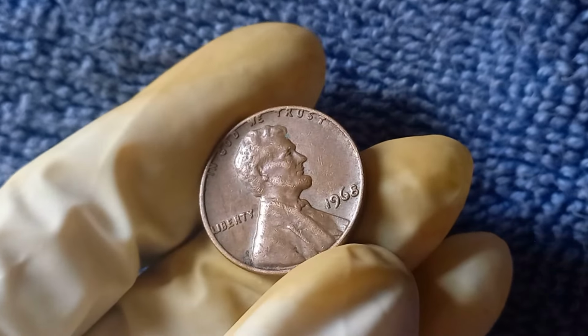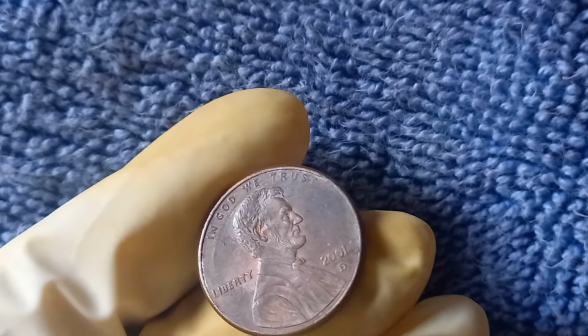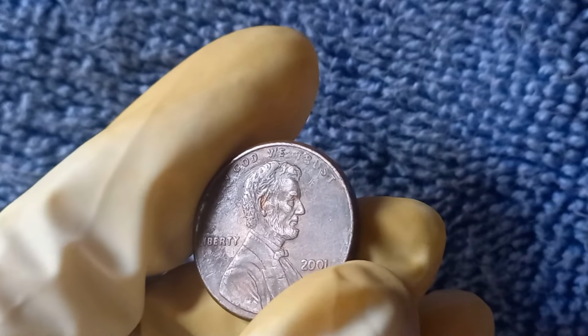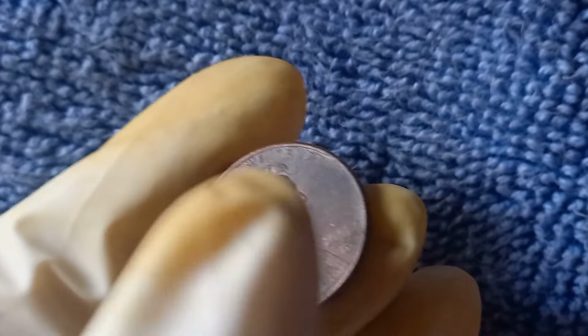First, let's take a quick trip down memory lane. The Lincoln penny was first minted in 1909 to honor President Abraham Lincoln, and since then, it has seen many changes in design and composition. The 2001 D penny is part of the Lincoln Memorial series, which features the iconic image of Lincoln on the obverse, while the reverse showcases the Lincoln Memorial. The D in the 2001 D indicates that it was minted in Denver, Colorado.